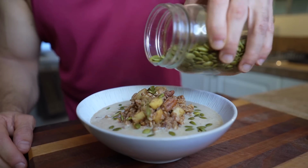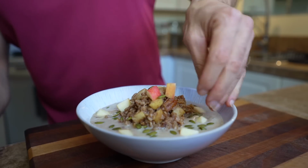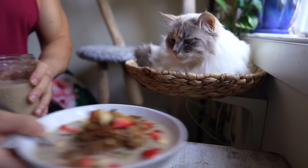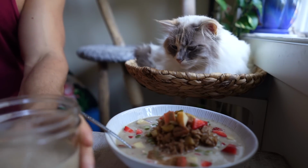And then I'm going to top it with some pumpkin seeds, a little bit of fresh chopped apple, and some chopped strawberries. All right, let me try this. Man, that is about as good as oatmeal can taste. Holy smokes. I've got a bit of that protein milk left over, and I pour it into a little jar here, and sometimes I pour a little bit more on and drink it alongside. Yeah, that's the best. The best oats you can possibly make. That is incredible.